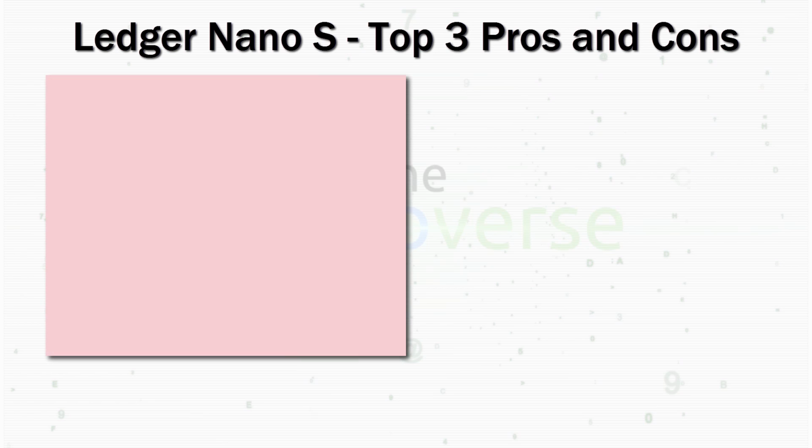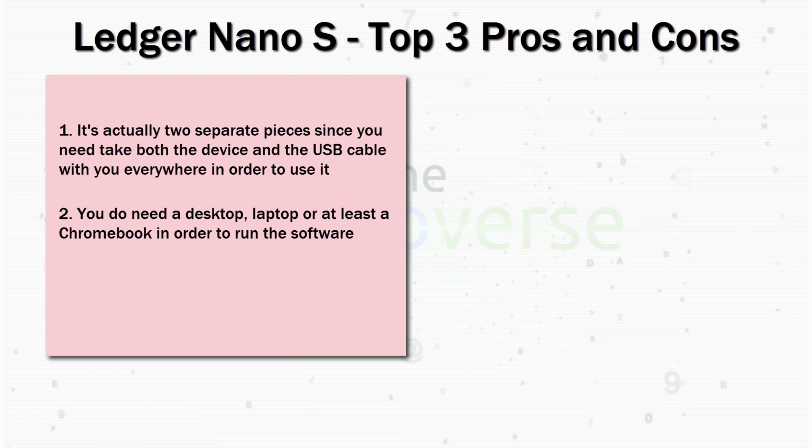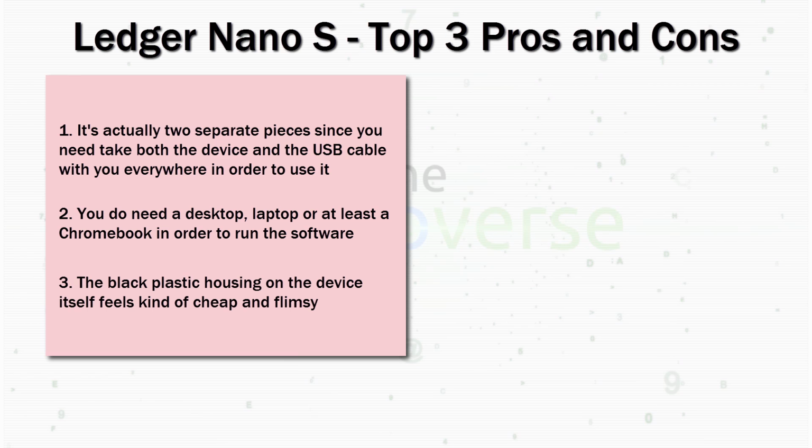On the downside, the Ledger Nano S is actually 2 separate pieces, since you need to take both the device and the USB cable with you everywhere in order to use it. Second, you do need a desktop, laptop, or at least a Chromebook in order to run the software. And thirdly, the black plastic housing on the device itself feels kind of cheap and flimsy.